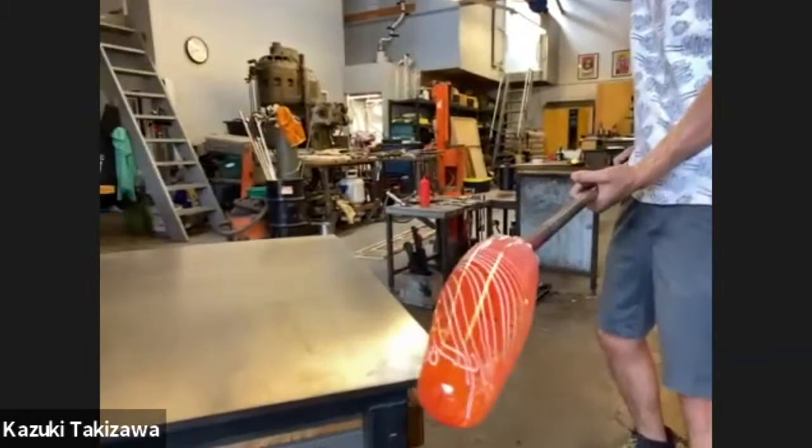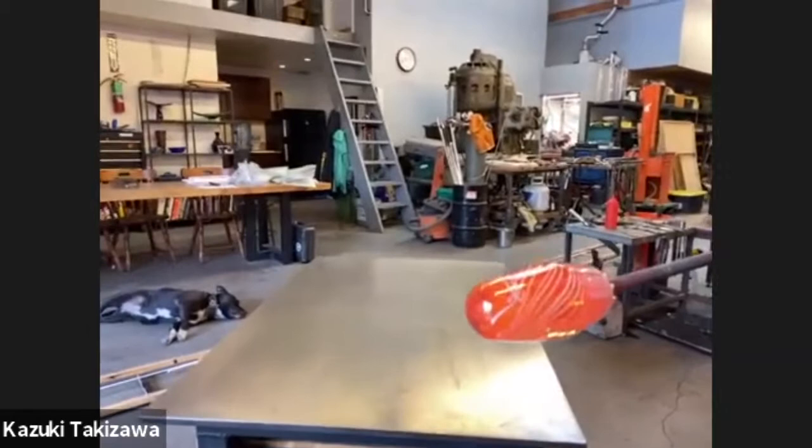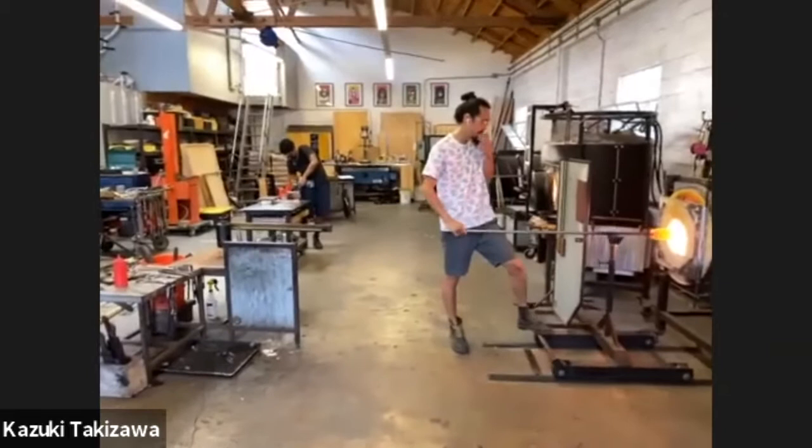Right now it's probably around 1800 degrees or something, but every second the glass is cooling down and solidifying. So now it's super cold. And that's where the glory hole is a really good tool, equipment, to reheat the glass.